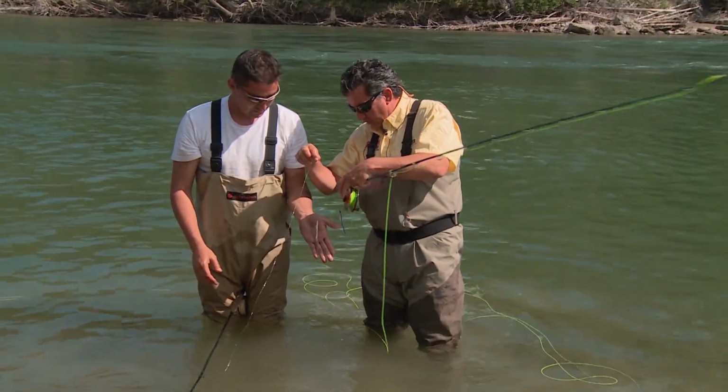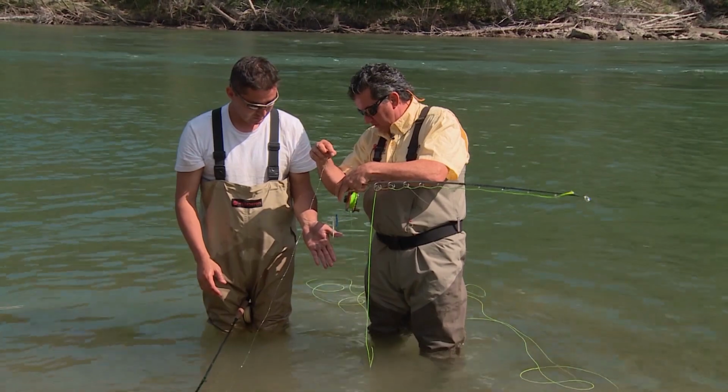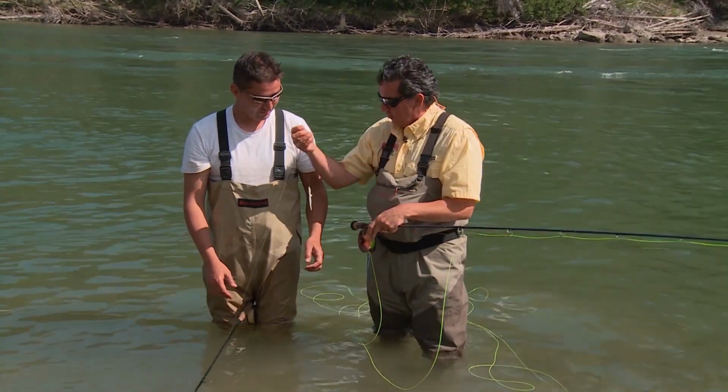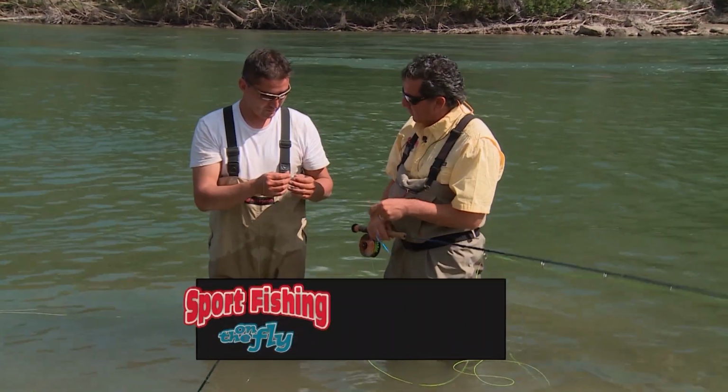So a nice big guy. I've got the big guy on, but about the same length. My hook's a monster because it's for lake trout, but still, that's a nice little minnow pattern that seems to work in the day.